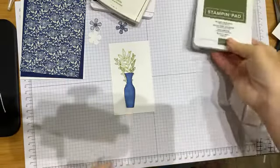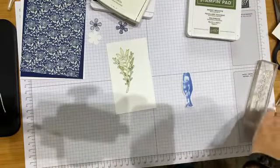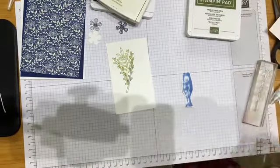Okay. So I am going to stick my vase on using the dimensional pads that I used before.